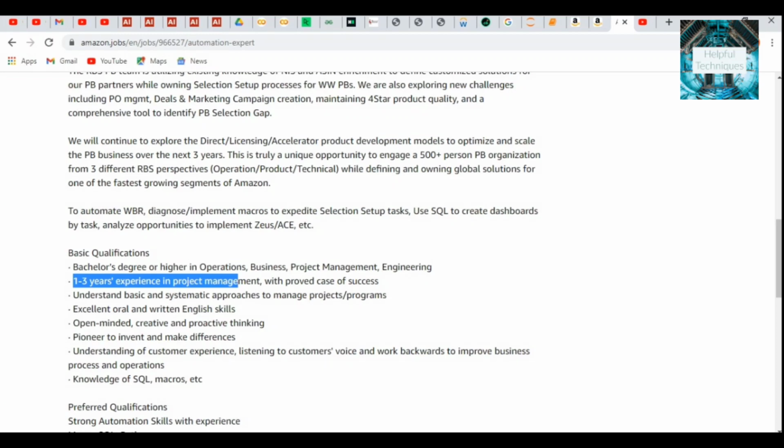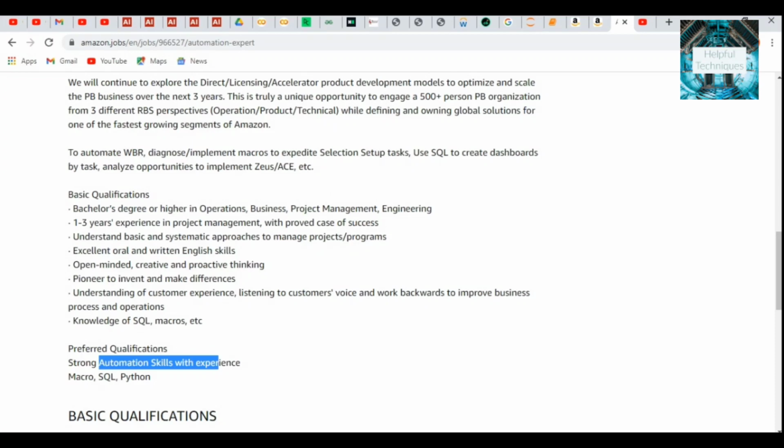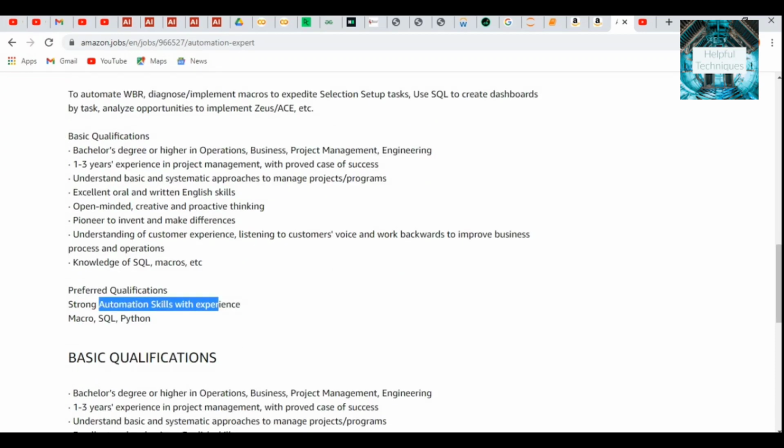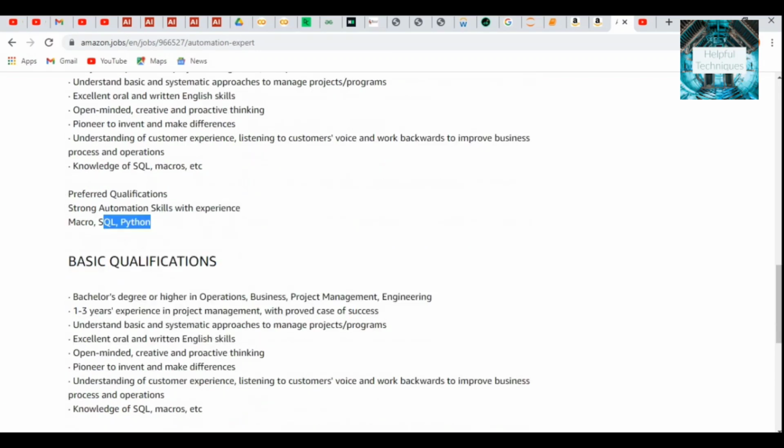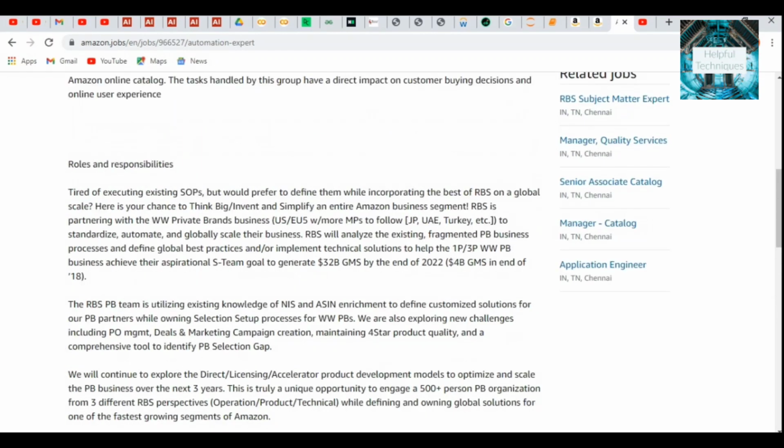Now let's discuss the knowledge or skills required for this off campus. Knowledge of SQL, the structured query language, macros, etc. These are the key things. And the preferred qualification is strong automation skills with experience. It will be preferred because they are hiring for the automation engineer. Definitely they will be seeking candidates who have experience in this particular field, that means in the automation analyst or automation testing job profile. And SQL and Python are required. The basic qualification is the same as the previous one. So these are the key things.